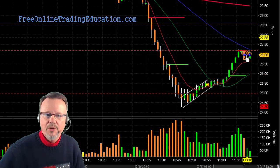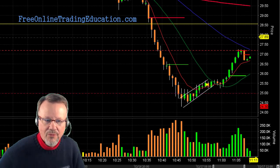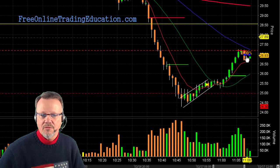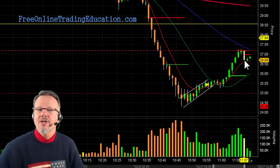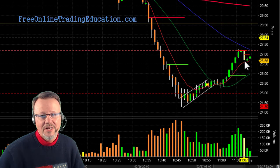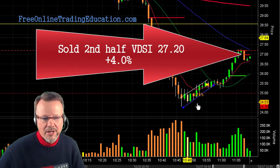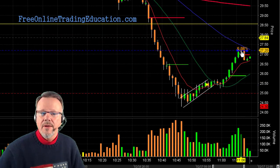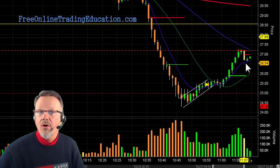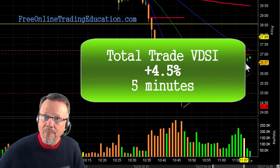It pulled my stop up here to the $27 area, and bam, it fell down right away there, and it got me out. This particular candle here is like a 2% drop in 1 minute. Hard to defend against that. So in the second half, I got 0.4%. So looking at this trade in a bull pullback, we got in here, and it topped out and then pulled back hard, and we're out for 4.5% in 5 minutes.